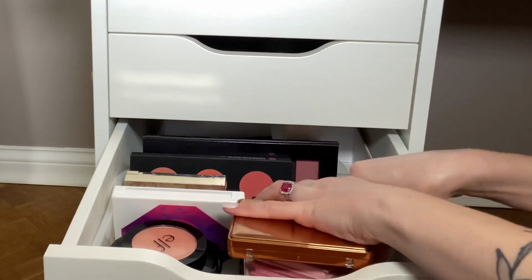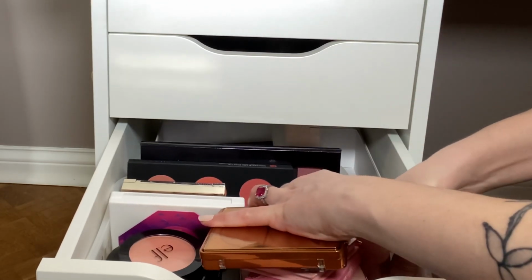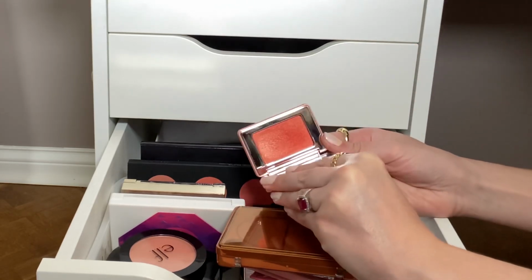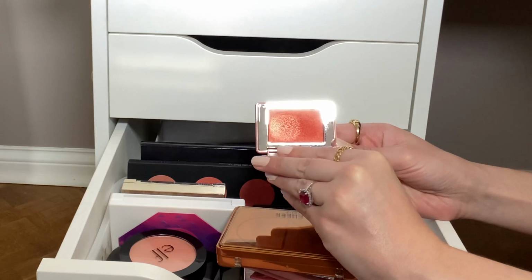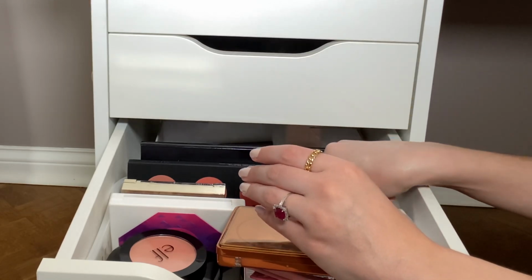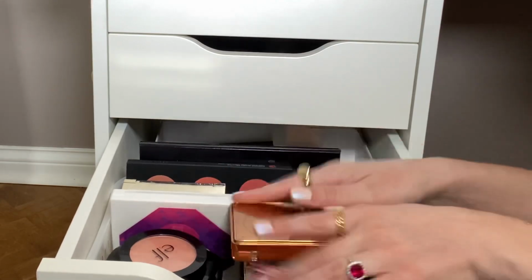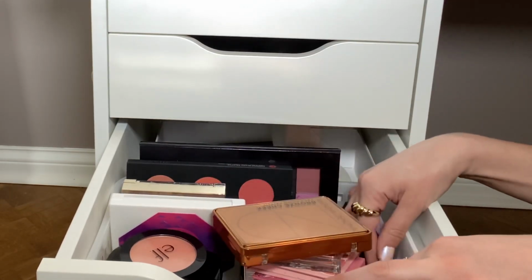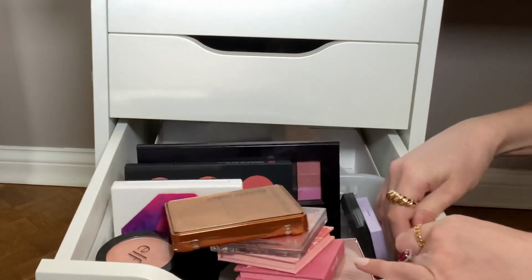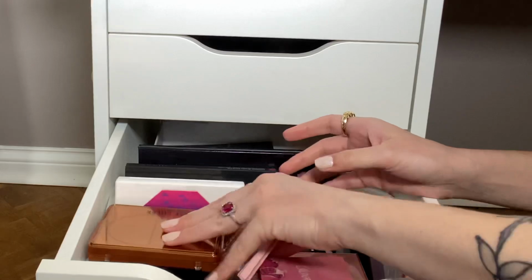Let's see what else. Oh, my Natasha Denona Mini Bloom blush. This I got for Christmas from my husband. It is so pretty. Ooh, that would be a good option. Yeah, my blush drawer. Look at this. This basket is completely full to the brim with blush. I can't really lift it out of here.